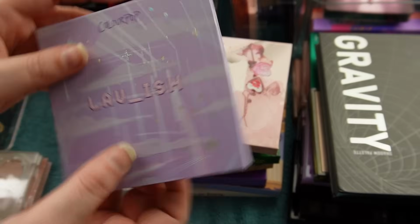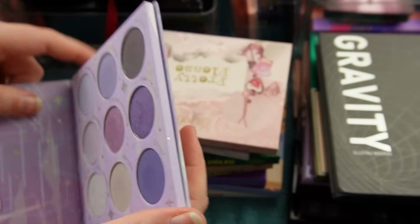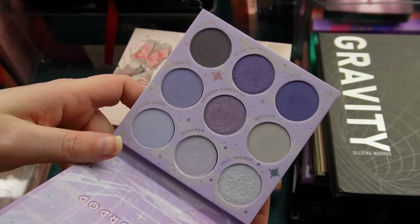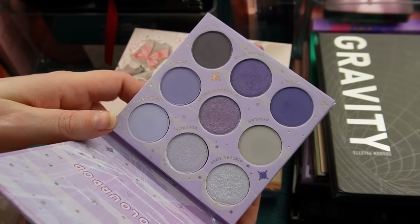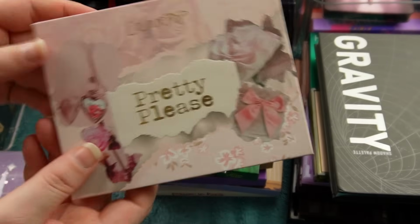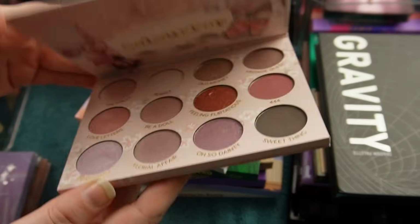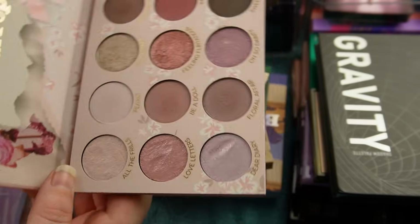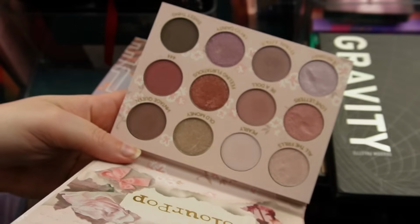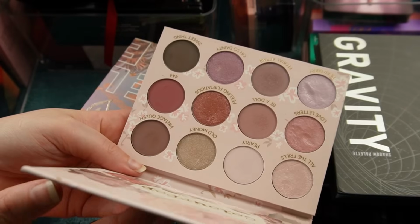The Lavish was stunning. For me and my pale skin, this is a stunning lavender palette, so this is not going to go anywhere. This worked really well for me, and it's another one that got a lot of negative reviews. Pretty Please is one that I bought because you guys were recommending it to me, and I have to agree with you, it is a really pretty neutral tone palette. It's got some mauve tones, and it's got cool tones, warm tones, and neutrals all in one go, so yeah, I can't say no to that.